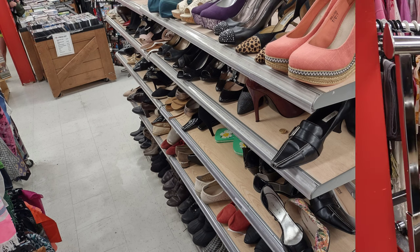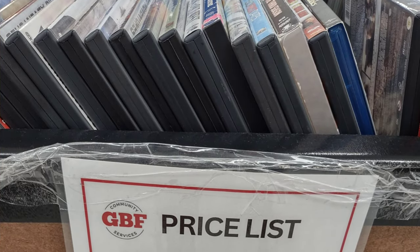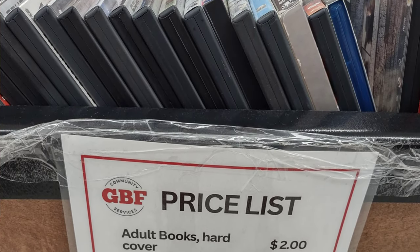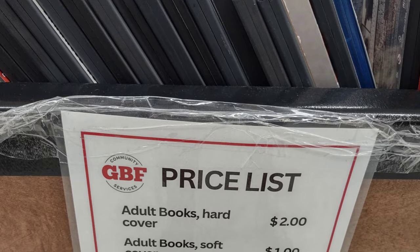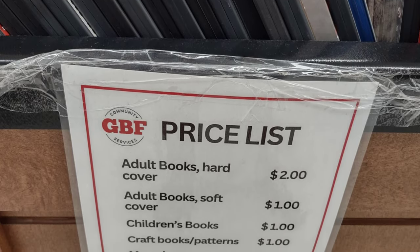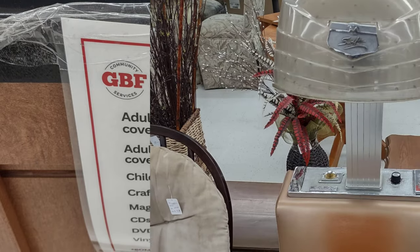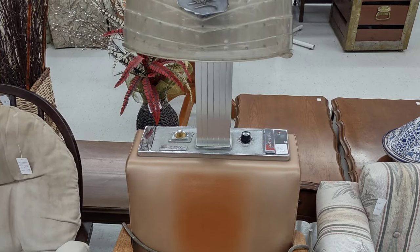And you can see the recorded media down the way. Now these were scarves and shawls. And there's the recorded media. Books are $2. Soft cover is $1. Children's books $1. Craft patterns $1, so on and so forth.